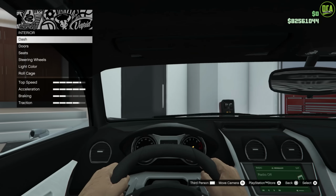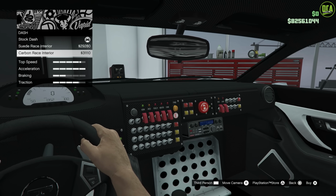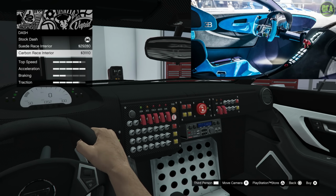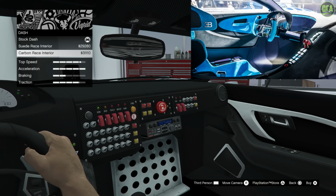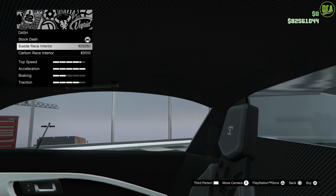Horn, I'll skip that. Interior, dash. So you have a suede interior and a carbon. While the real one does have some switches and stuff in the interior, I still think personally that the stock interior is a bit closer than this full race spec interior. It all comes down to personal preference.